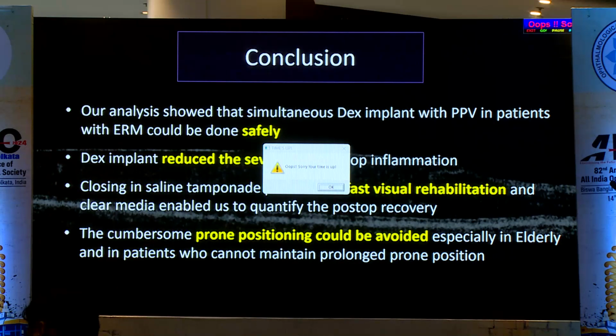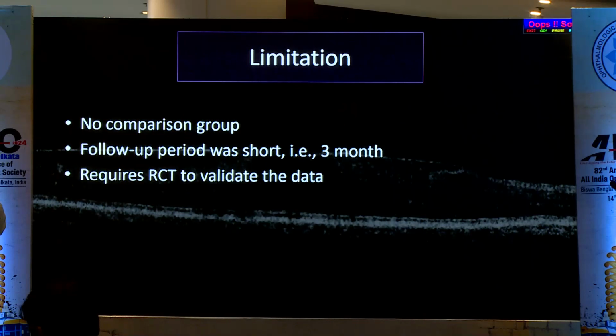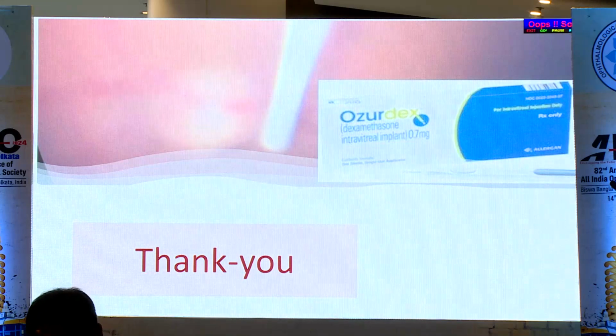The conclusion is that our analysis shows that simultaneous DEX implant with PPV could be done safely. DEX implant reduces the severity of post-op inflammation. Saline tamponade provides a fast visual rehabilitation, and clear media enables us to quantify post-op recovery in a more laborious manner. The cumbersome prone position could be avoided, especially in elderly patients and those who cannot maintain it for a longer period. Limitations of our study: there is no comparison group, the follow-up period was short, and we need a randomized control trial to validate the data. These are the references. Thank you.